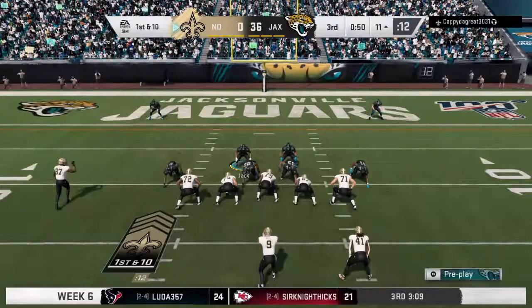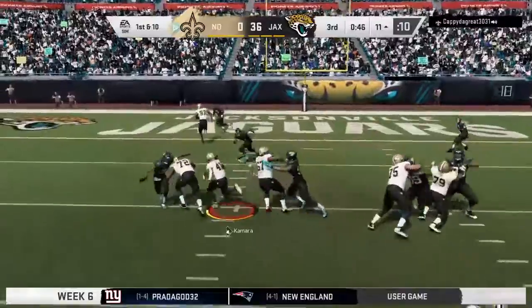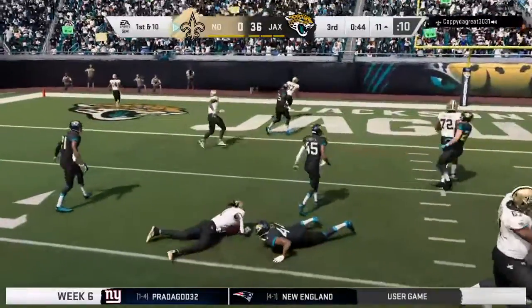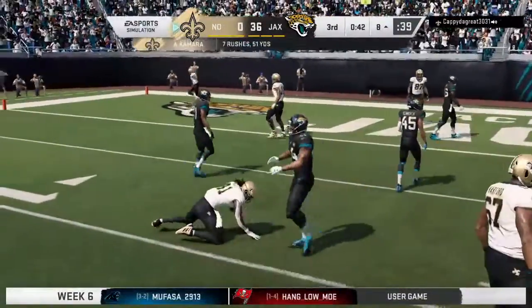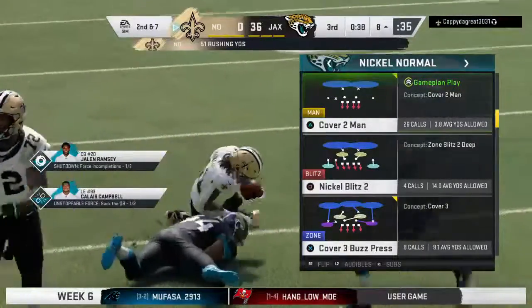11, 44 is the Mike. 44. Ready, set. From the gun, it's a run for Kamara, and he'll take this one inside the 10, down to the 8. 3 yards on the pickup there, and it'll be 2nd down.